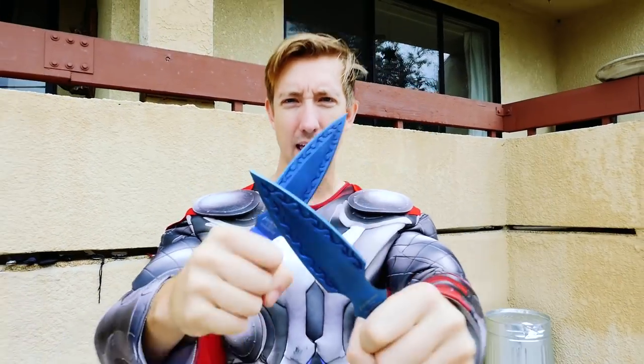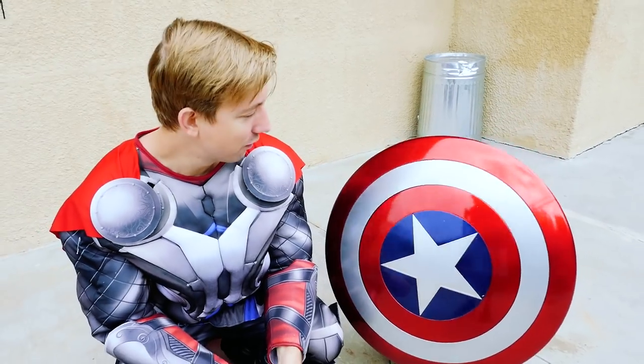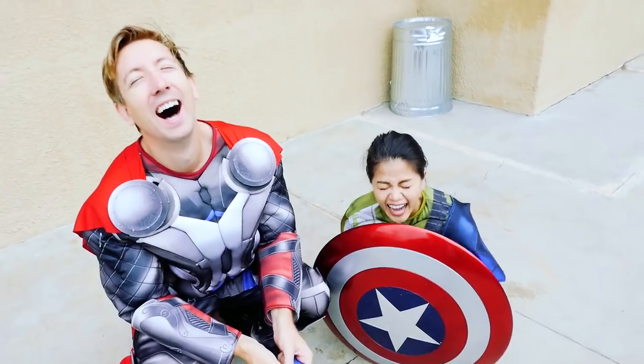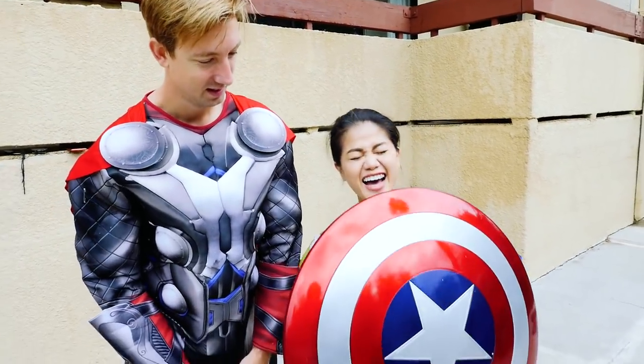Daggers. Oh, love the color. Hey, what happened to Hulk? I don't know, but I've got my trusty old shield down here. Ooh, Captain America shield. It's moving. Wait, it's moving by itself. What the heck is going on? Hulk is so huge. Wow. I didn't know Hulk could fit behind Captain America's shield. This is so confusing.